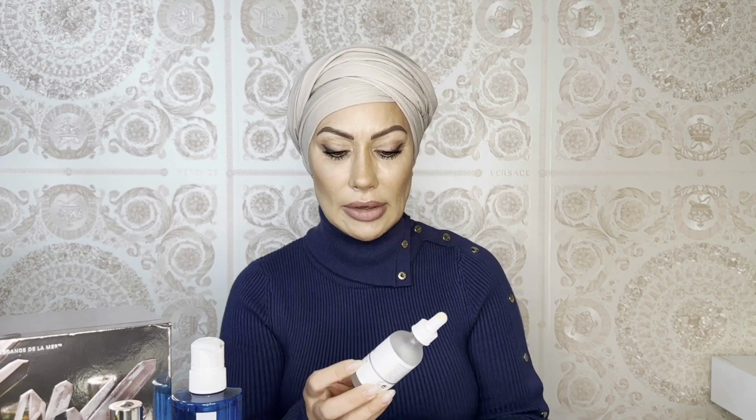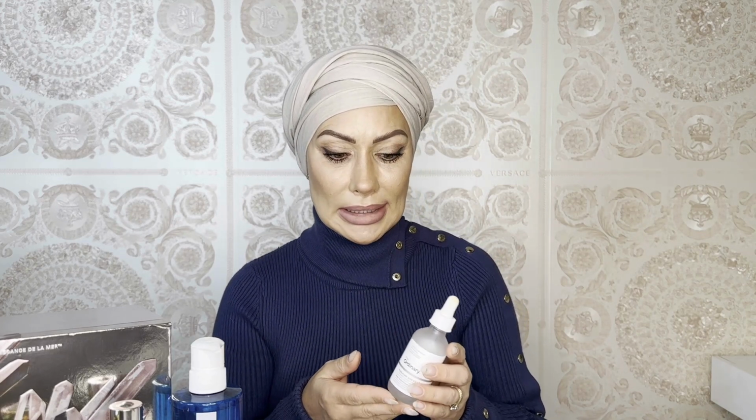So once I've washed my face, I'm again going in with my hyaluronic acid with a slightly damp face. I don't want to over dry my face, and I definitely don't want to be scrubbing it with a towel or anything like that. This hyaluronic acid 2% plus B5 is a really great money saver. Like I said already, you can pick this up at a very, very reasonable price.